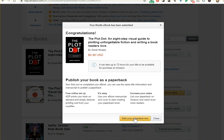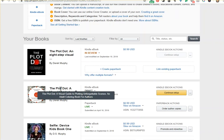And it will offer to start my paperback now. I'll actually try to get these two linked, even though the covers are really different. This is the activity book style that I made, and I liked it at the time. It's got a cool cover with cool art and stuff.